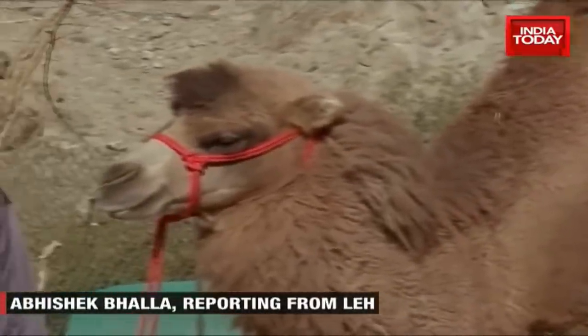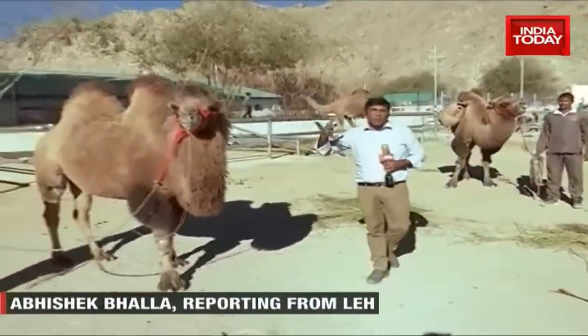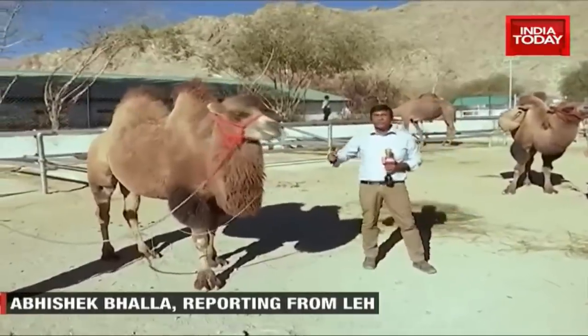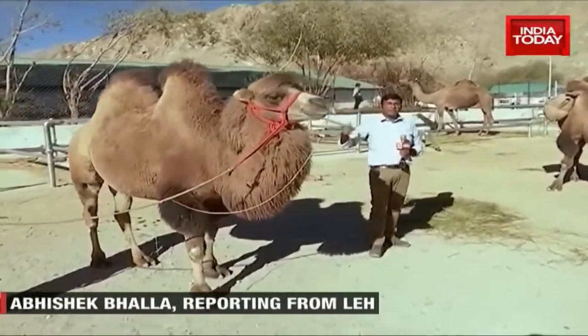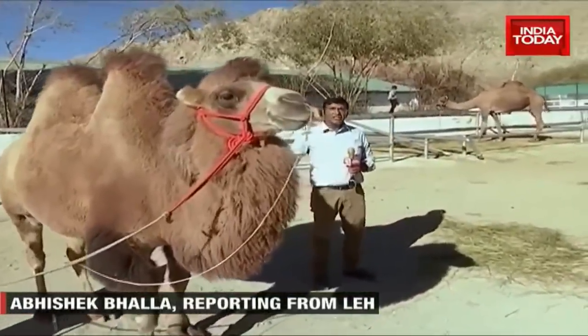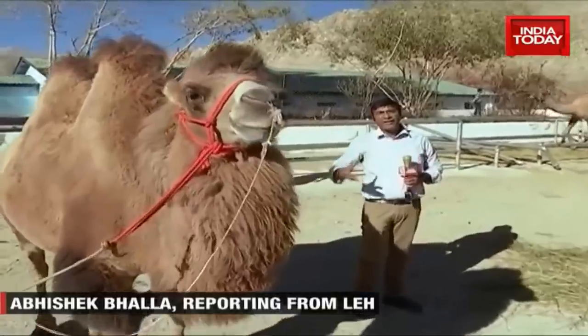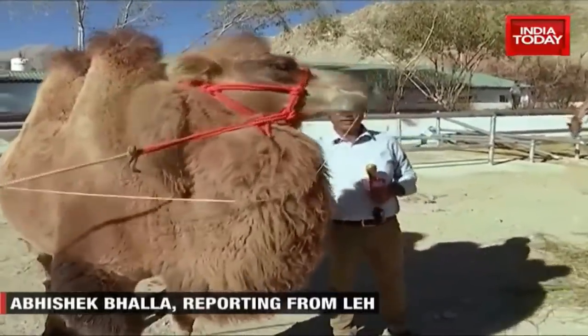These double-humped camels that are natural for this habitat are found at areas that are more than 12,000 feet. They can be used for not just patrolling these areas, but also to take ammunition, ration, and be a very crucial part of transport in the Indian Army.